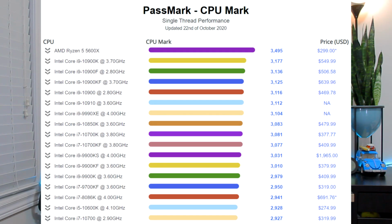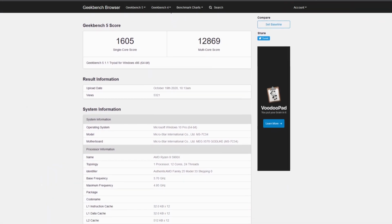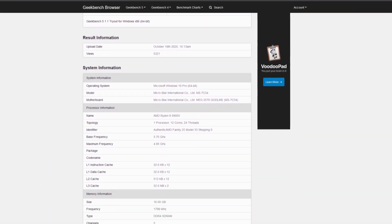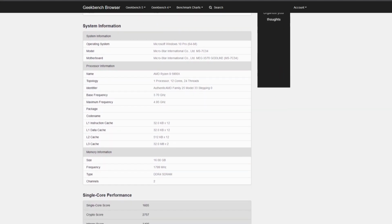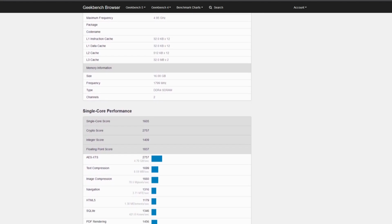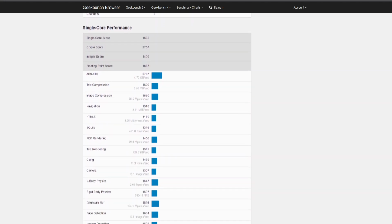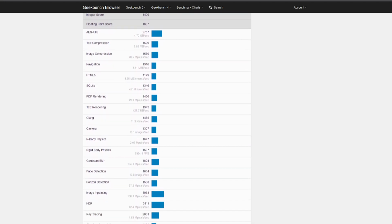Ryzen 5 is fantastic, great for the bang for the buck, but you probably want to hear about top tier performance. So top tier performance, the 5900X. It had Geekbench marks leaked, and in the single-threaded Geekbench, it ran 1605, and in the multi-thread benchmark, it ran 12869. So that was really good. But you know what's even more impressive? It almost hit 5 gigahertz while doing that.